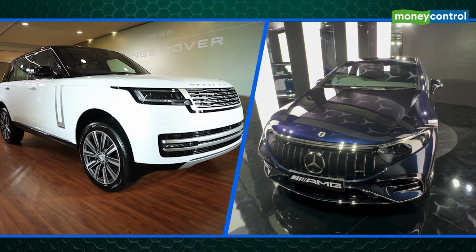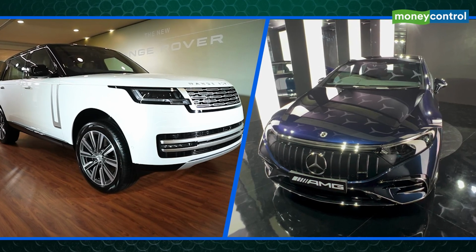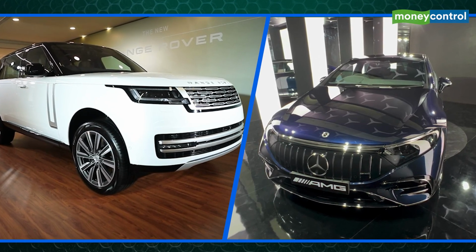Independent India's luxury car market is actually fairly young. We've only economically liberalized about 31 years ago, and ever since then we have seen the market grow by leaps and bounds, which makes today a particularly momentous day because I have not just one but two cars which mark the absolute zenith of automotive luxury, technology and performance. Got your curiosity piqued? Good.